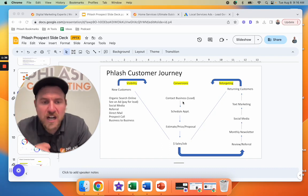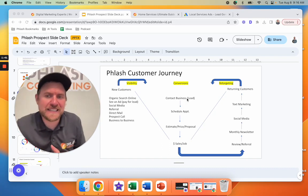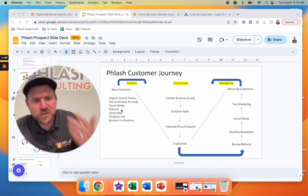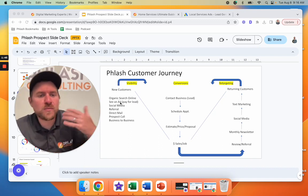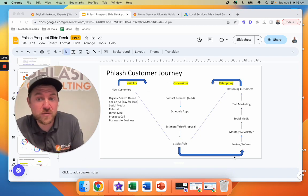And then this is really the honey hole for electrical contractors and most service businesses: the retargeting side. You know this. Let's say you do a standby generator, they come through your process, they get a sale, and then hopefully you have some type of maintenance agreement and you keep them in the retargeting, and then you go back out there for service.